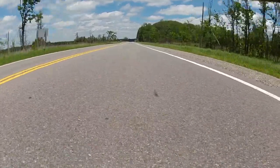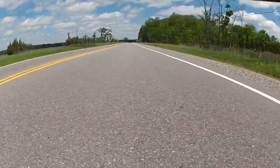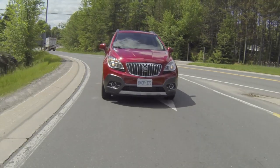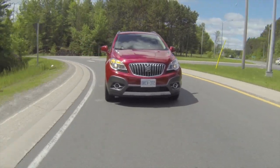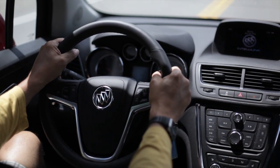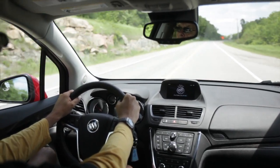When taking a road trip, the ideal vehicle will be quiet, comfortable, easy to drive, and get good fuel consumption. The Buick Encore we chose for this trip meets all the requirements. It has the same sound deadening characteristics as pioneered in the Verano.